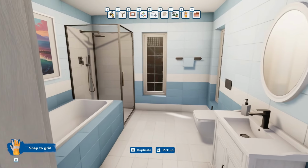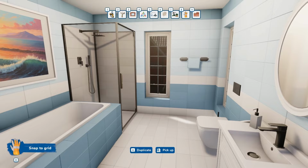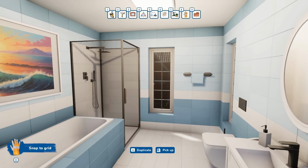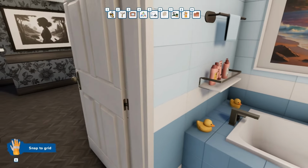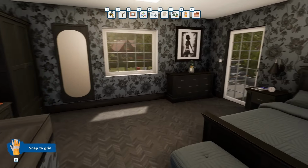Let's see here now. In here, we got a more bright vibe going on with this blue and white. Let's find the ducks. Hi, duckies, where are you? Well, there they are. Always need some rubber ducks, you know? And there you have it.